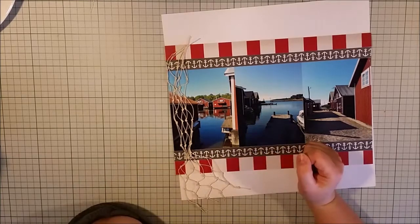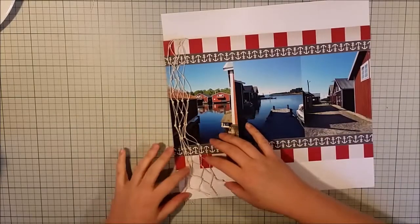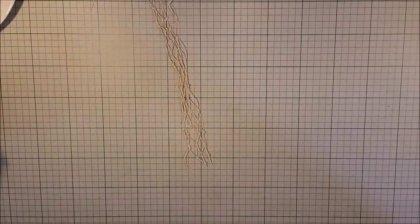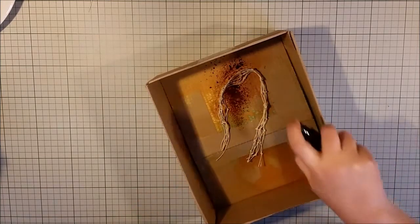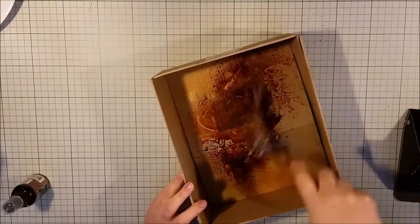So I decided to dye it with my scrapbooking inks and dyes that I have in my cupboard. And I chose a couple of brown colors, and just by placing it in this box and spraying it with the different colors, I managed to get a really nice color.